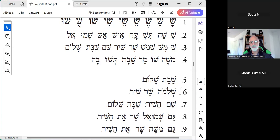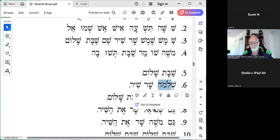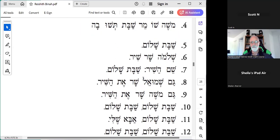Okay, let's skip down to number 6. Shlomo. That's Solomon. So you don't see a dagesh in the shin. You really kind of don't need it. What else would you do with it, right? Shlomo shar shir. So Solomon sings a song. And again, because it's the first letter, sometimes you'll see a dagesh on the first letter with a silent vowel, sometimes you won't. Depends on the word. But the silent vowel is the shortest sound, because remember, you're only pronouncing the sound of the consonant of the letter. Okay?